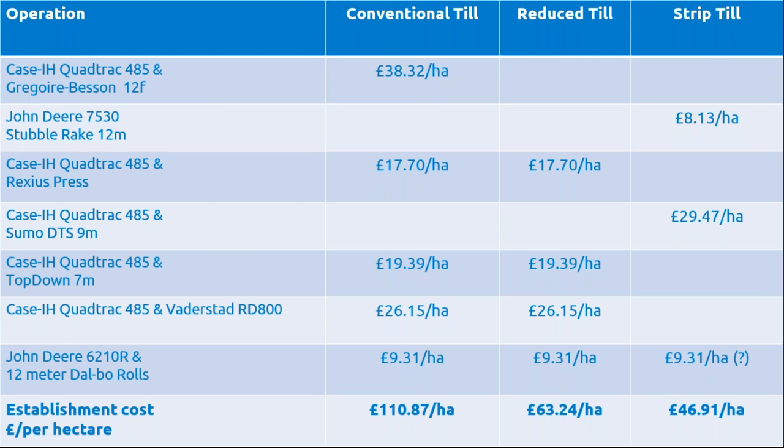So the reduced income from his rotation meant that he needed to reduce his costs, and he saw cultivations and crop establishment as one of the primary opportunities to reduce cost across his rotation. So he went into reduced till, gave up the plough as much as he could, and you can see the costs went down to £63.24 per hectare for drilling, but he wanted to move on a bit further as well.